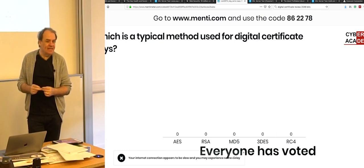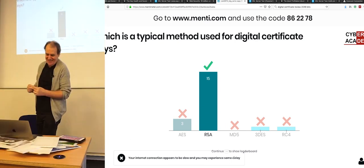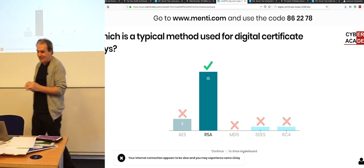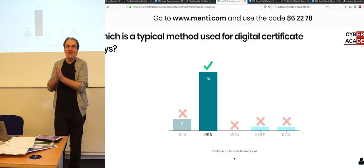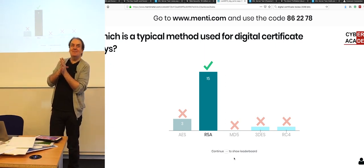If you looked at your keys on your certificates, oh dear. So, not AES, that's symmetric key encryption, it's not public key encryption. 3DES is symmetric key encryption. RC4 is symmetric key encryption, okay? So, symmetric key encryption isn't public key encryption, okay?